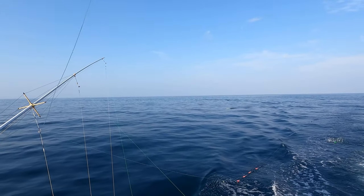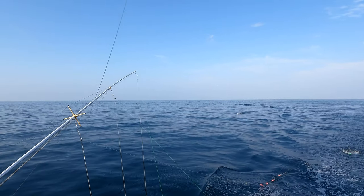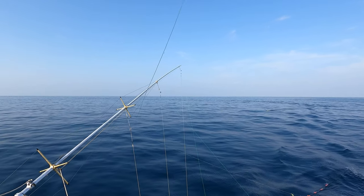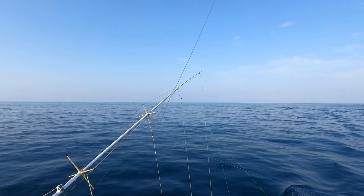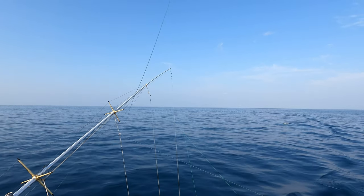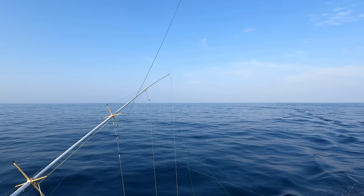So I wanted to show you guys a quick shot of our spread here. You can really see how far out the Sterling Tackle wide trackers go. We're actually getting hit by little jacks in this, but you can't really tell. We didn't end up hooking one anyways.